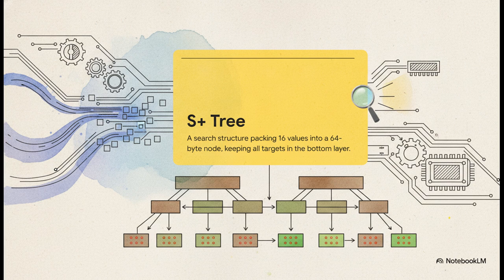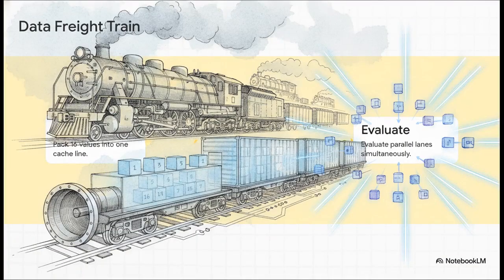Enter the S+ tree. It's a flat search structure engineered specifically for the cache line. It packs exactly 16 values into a single 64-byte node. That means every single piece of data pulled from memory is actually utilized, ensuring a uniform, beautifully predictable path for every single query. Consider a freight train.